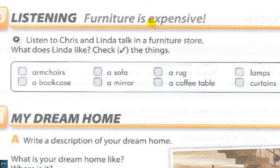What are you looking for? Oh, I'm only buying a few things for the living room. Furniture is expensive. Yeah, it is. Oh, look at those blue armchairs. Yeah, they're cool. I need 2 for the living room. But what about a sofa? No, I don't like that color. And I have a sofa now. From my parents. It's blue, too.